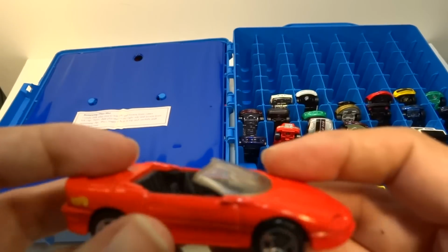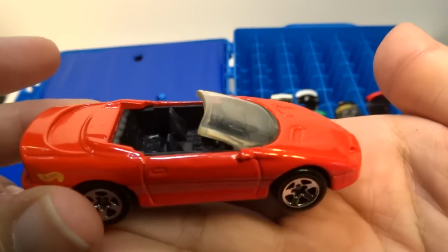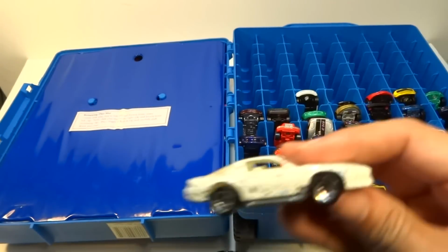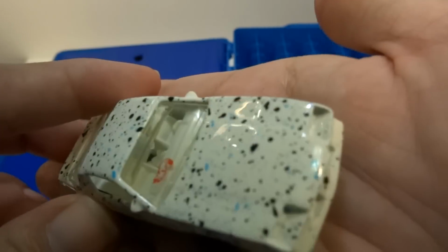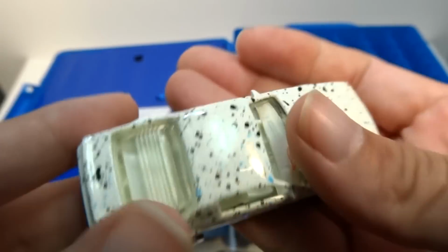Okay, I think we're about halfway done with this side. Here's another Camaro. A red one. I already showed one like that. Oh, look at this paint job. Wow. This is a Camaro. Spattered paint.